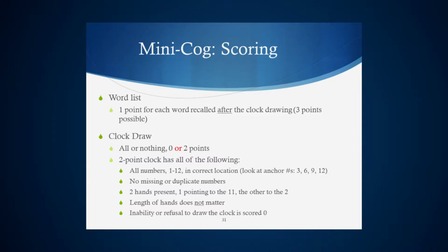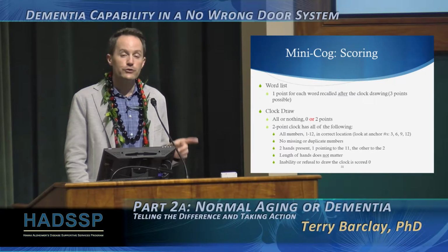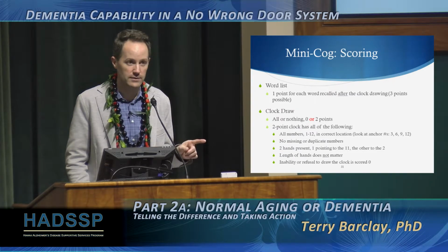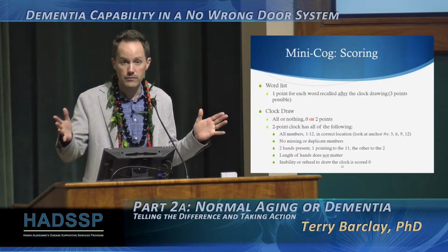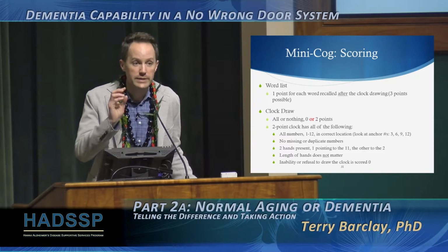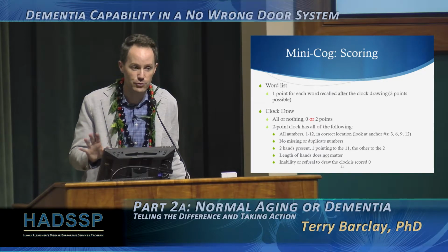The clock is a very sensitive indicator of dementia, and therefore it is given more points. It's weighted more heavily. And so the clock is worth all or nothing, 0 or 2. Okay? Research shows the clock has a 30% error rate in scoring. 30%. So that means if you and I scored 10 clocks together, 30% of the time our score could vary. That's a problem. So what I'm going to teach you next is extremely important. These are the rules, and this is going to help you know when a clock gets full points or not.